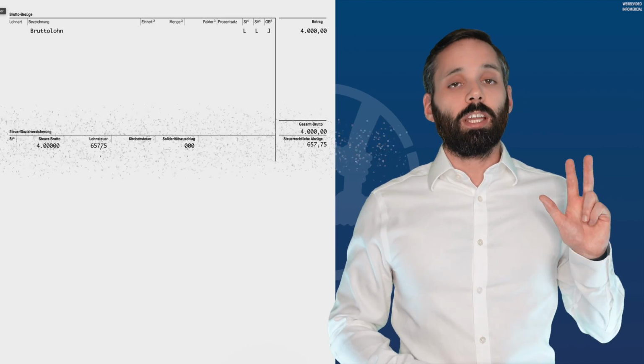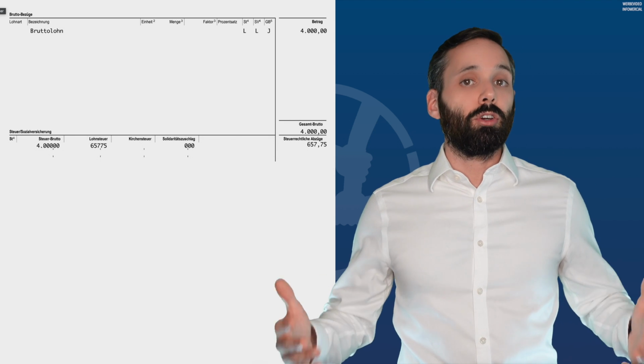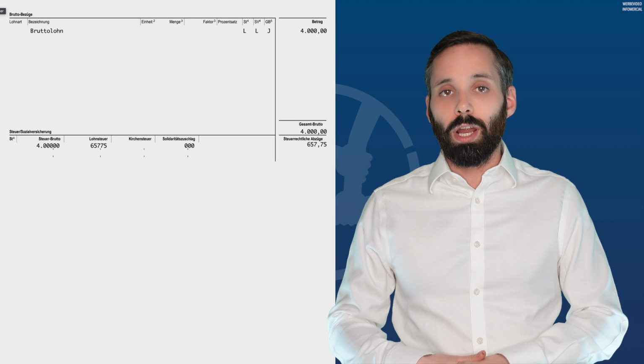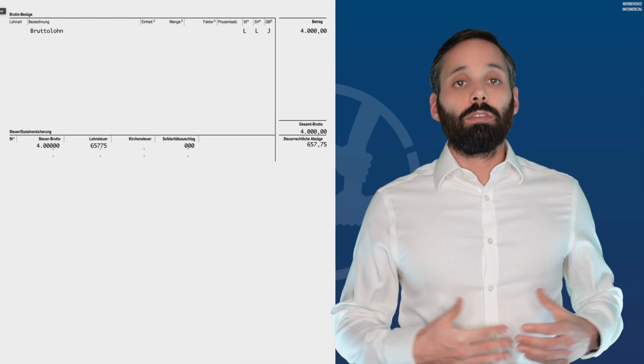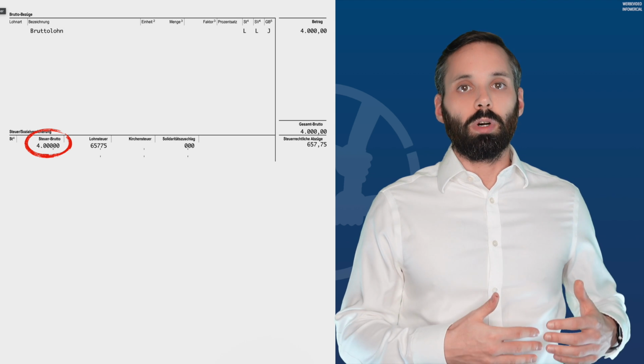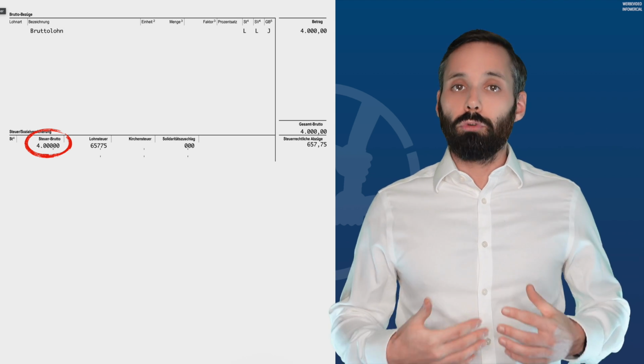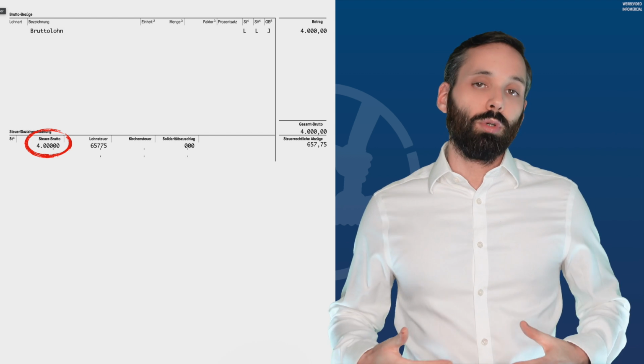The first big deduction is easy to understand. Taxes. There can be three different types of taxes that you have to pay. The first one, which is mandatory for everyone, is income tax. The first number in every line is always your salary, which is subject to what is deducted within that line. And of course, our full 4,000 euro are subject to income tax.